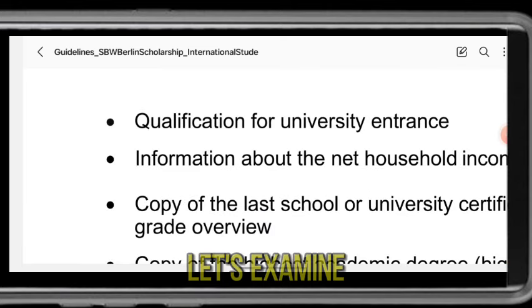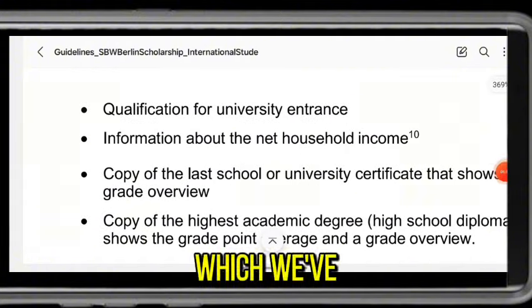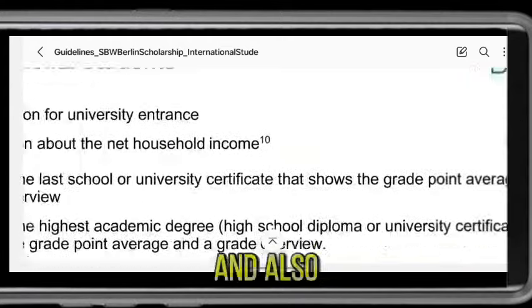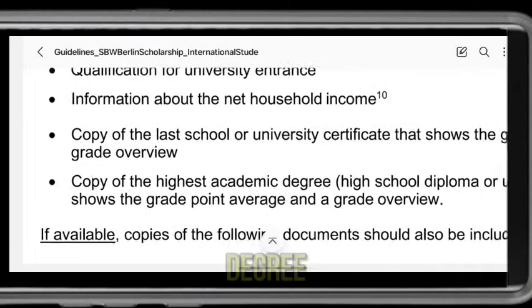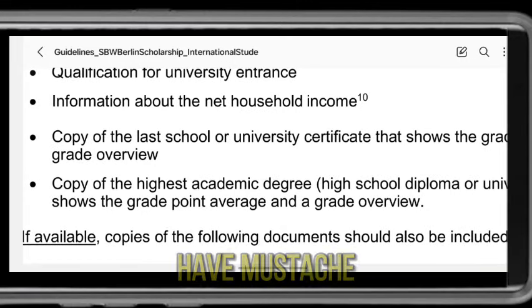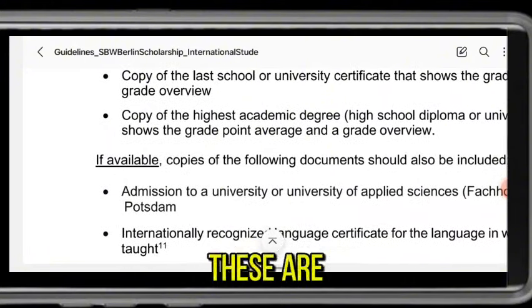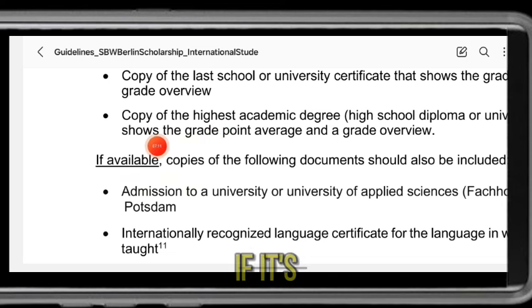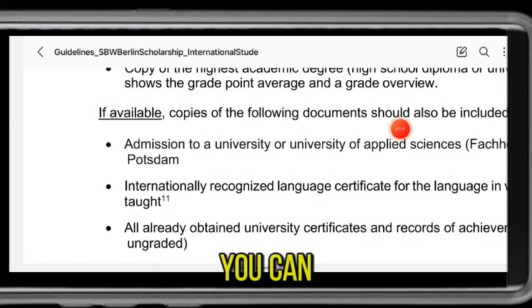Okay, now let's examine the criteria for selection. First, you need qualification for university entrance, information about the net household income, which we've talked about, and a copy of your last school certificate, which is your university certificate that shows the grade point, and also your grade overview. Your transcript of record can do this, and a copy of your highest education degree. If you have a bachelor's, you add it there. If you have a master's, you can make use of the highest one that you have. And these are things that are not required, but you can add them because it's optional here. If it's available, you can add it, and if it's not available, you can skip it.